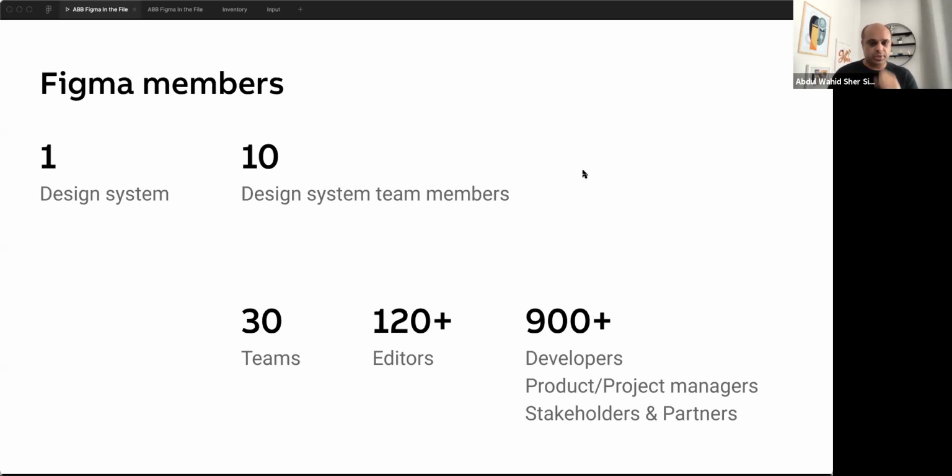There are almost 30 different teams in Figma right now, 120 different editors on those 30 teams, and 900 plus stakeholders. So these are the people who are on Figma right now, and these are developers, project managers, any stakeholder in the process. We bring them to Figma. We try to use Figma as our default tool, even when discussing something, when showing something, even right now presenting something. So yeah, it's a huge setup right now, and it's increasing very speedily throughout the ABB.